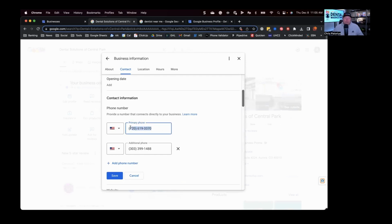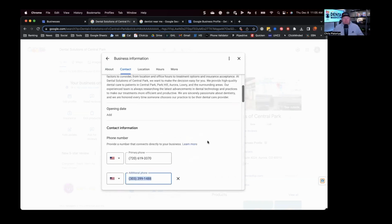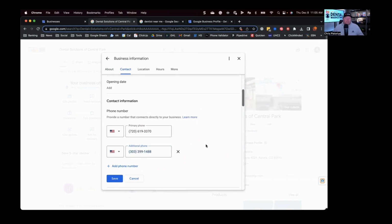But put the call tracking number first as the primary, but always make sure that you list your real phone number. So this is this practice's actual phone number. Make sure you add that as an additional phone number here. Okay. Because what Google does is that they look at all different sources. So you have a listing on Yahoo, on Bing, on Yelp, on 50 of these other local sites, and they look for what we call NAP consistency. And that's name, address, phone number consistency. Okay. So we want to make sure that that's consistent, and it's okay to use a tracking number. But just make sure you also use your main phone number as well. And you put that as an additional phone number here.